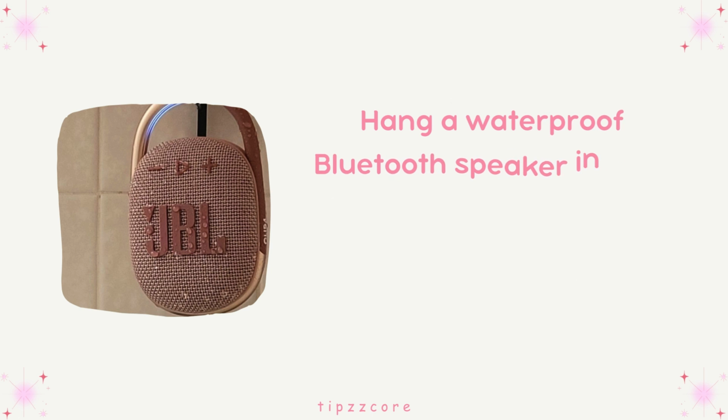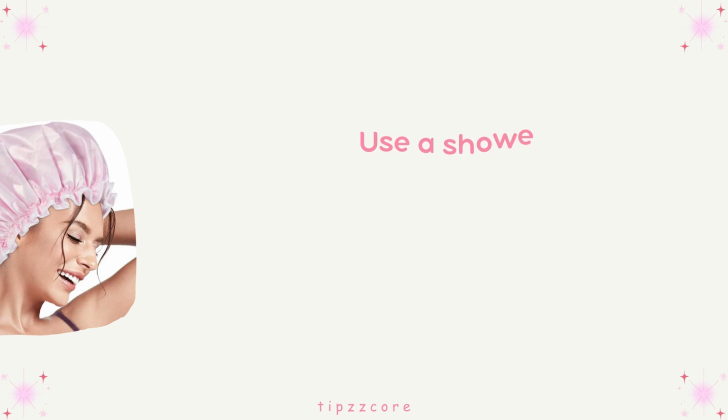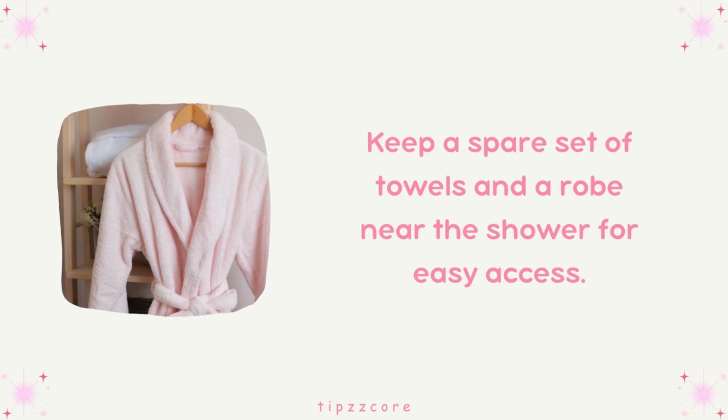Hang a waterproof Bluetooth speaker in your shower to enjoy music or podcasts while you shower. Use a shower cap to protect your hair when you don't want to wash it. Keep a spare set of towels and a robe near the shower for easy access.